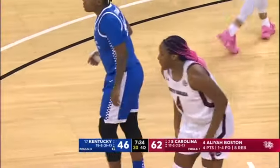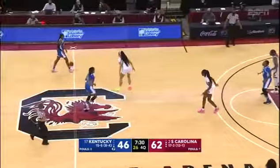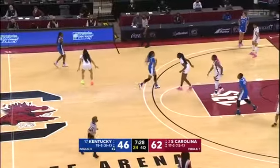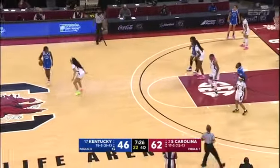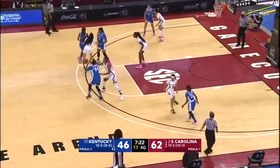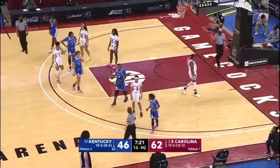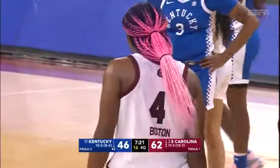And look at the smile. I mean, one of the things that consistently impresses me about Aaliyah Boston is she doesn't get frustrated. If she doesn't get a lot of touches on the offensive end, she still attacks the offensive boards every time. She still works hard. She still encourages her teammates. She does all of the little things and stays engaged even when she doesn't get a bunch of looks offensively.